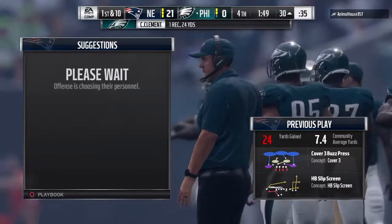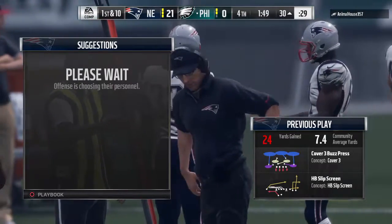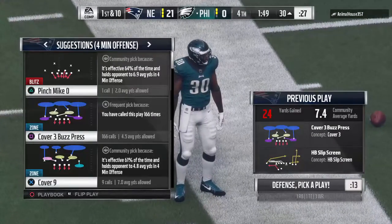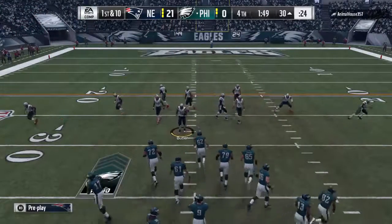Clock management definitely critical here if they want to get back in this game. Absolutely agreed. They have to up the tempo in this case. Down a couple of scores. Want to make sure they have a chance to win this ball game. So after that big gain, let's see what else the offense has up its sleeve.